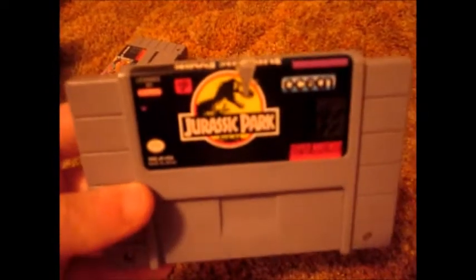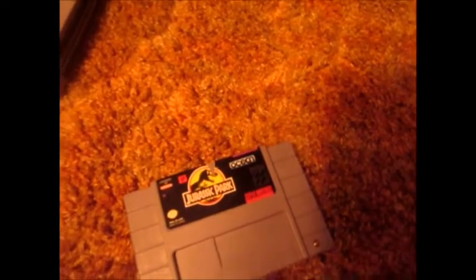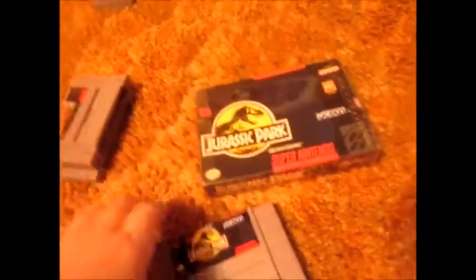Jurassic Park. I got this complete in box for 15 bucks. Should get my boxes over too. There's the box. Jurassic Park, complete for 15. Just pretty good deal. It's not a bad game.